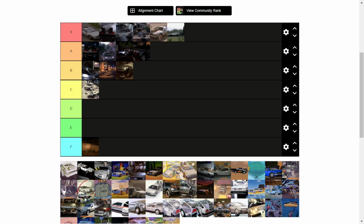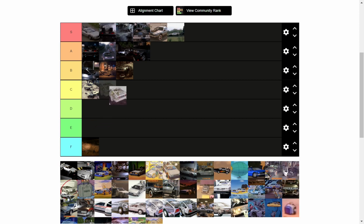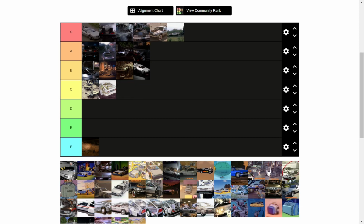Alright. What about this concept art? Look, I'm not really sure where it belongs. I'd put it C tier for now. There's a bunch of them. Alright. What about this miniature that was used for the ride? For special effects? I'd do B tier. Why? It was good, it was deserving, but it's missing some parts. It wasn't fully movie accurate.